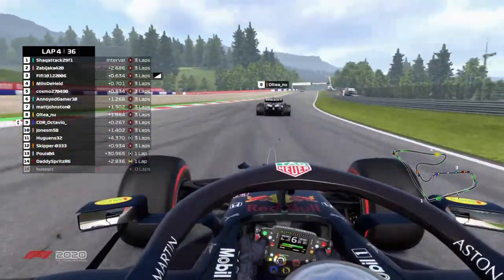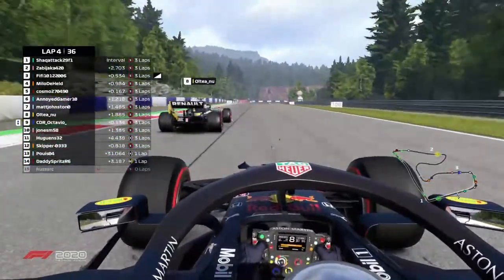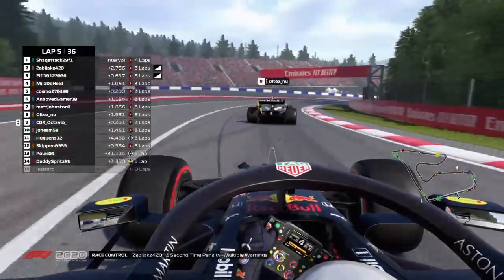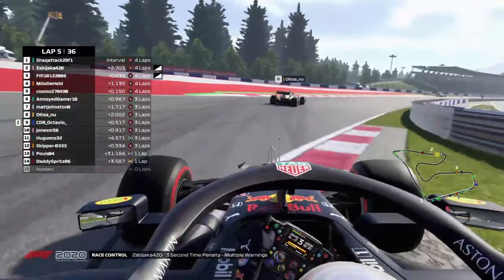Just pushing that a little bit too much because it's a fierce battle between these three, and luckily he hasn't lost too much time. No damage, of course, and he wouldn't send out the inside there, I'm certain. Got to be careful of penalties as well. Drivers starting to get them.